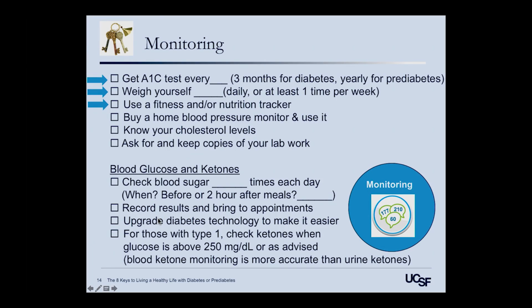Using a fitness or a nutrition tracker. If you actually track what you're going to do today, you'll even lose 10% more than if you didn't track. That's a recent research report that came out. And ask for copies of your lab work, and keep them organized, so that if somebody says, what was your B12 level, if you're on metformin, because you can have a deficiency in B12, you're not saying, gee, I don't know. So get your copies so that you can be an informed health consumer.